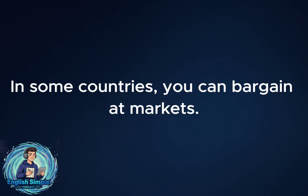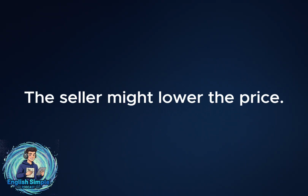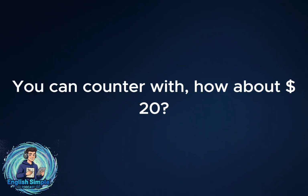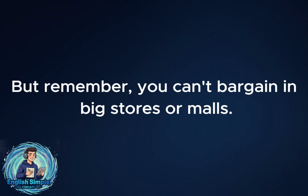In some countries, you can bargain at markets. Ask, "Is this your best price?" Or, "Can you give me a discount?" The seller might lower the price. You can counter with, "How about $20?" Bargaining is like a game. Be friendly, not rude. But remember, you can't bargain in big stores or malls.